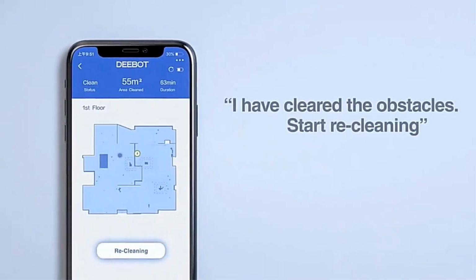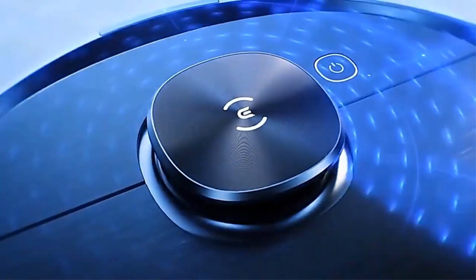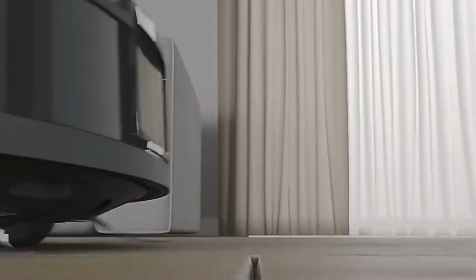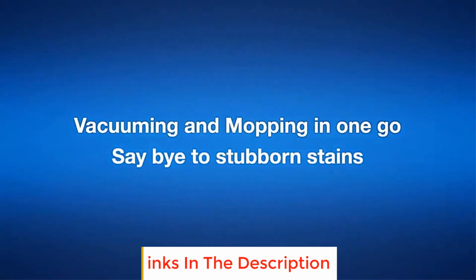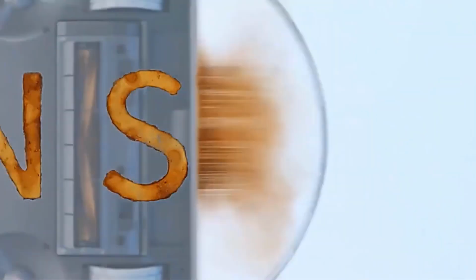Say bye to getting stuck with the upgraded AIVI technology. Multiple obstacles can be recognized with 2x faster identification speed. The enhanced AIVI technology, with a 200% faster recognition rate and 60% entanglement rate reduction, automatically avoids objects and intelligently suggests extra cleaning, offering a more thorough cleaning performance. With the data collected in the cleaning report, the T8 AIVI can adapt to home environments better and optimize how it cleans.